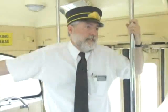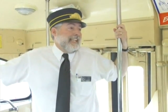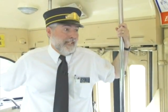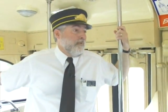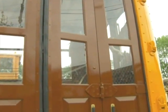We're multi-generational. We get a lot of grandparents and grandchildren. We get parents that came here as children and want to bring their children here to experience the museum. And I do say it's an experience. It's more than a ride, but it's really, truly an experience.